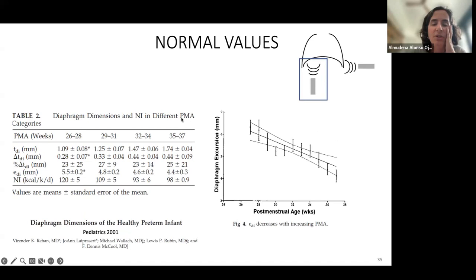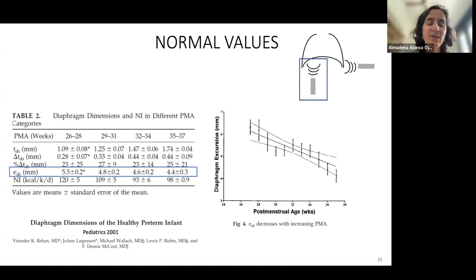What about diaphragm dimensions in different preterm infants, not just term infants? As you can see here, both inspiratory thickness of the diaphragm and changes of the thickness of the diaphragm and excursion show that the more premature the baby is, the higher the diaphragm excursion they have. Okay, so you can see here, the excursion is reduced when the baby is less premature and gets to normal values of term infants when the infant is almost a term infant in postmenstrual age. So it's like, the more premature the baby is, the more displacement of the diaphragm they need to have a normal respiratory situation.